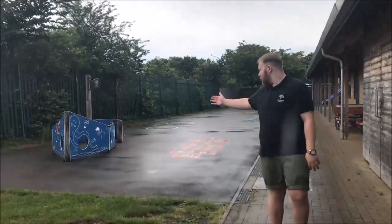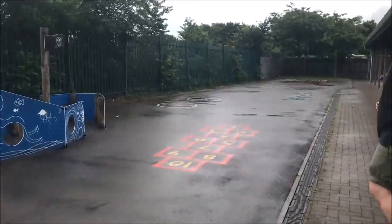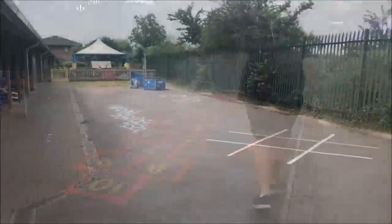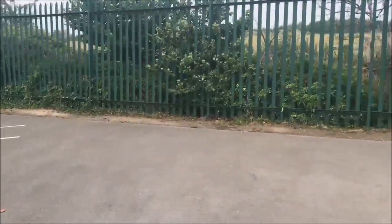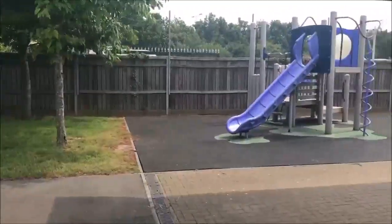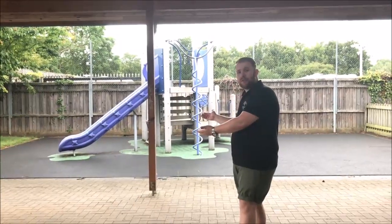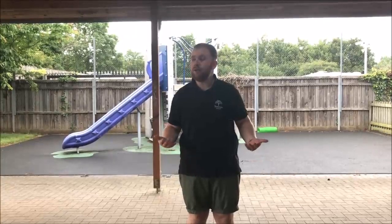So we've got our pirate ship. We've got loads of activities we can do which are painted on the floor. As you can see, we also have our climbing frame and slide for the children to enjoy. Also, at break times and at lunch times, the staff will get out loads of toys, including footballs, hula hoops, buggies, scooters for example, and the children absolutely love them.